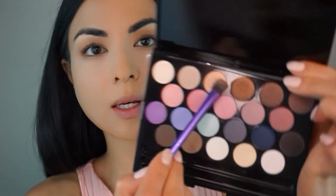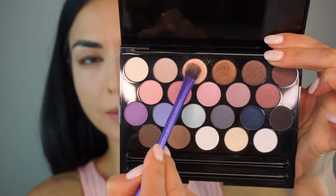So this is a really nice transitional shade, just to give a little depth. The same color, and use it on the lower lid as well. Now to the eyeshadow palette, I'm gonna be picking up this color over here. I'm applying it on the center of my lid. Just tapping the eyeshadow to make sure the pigment stays.